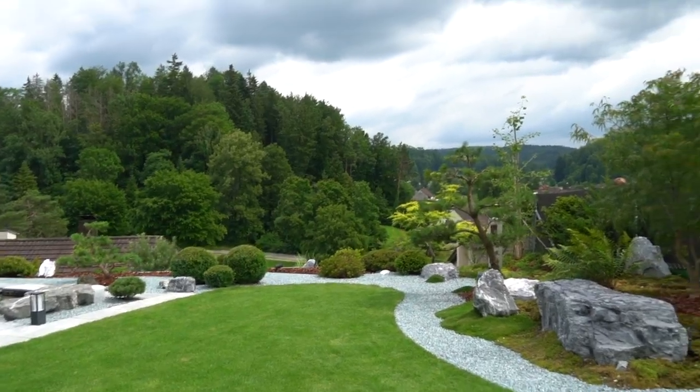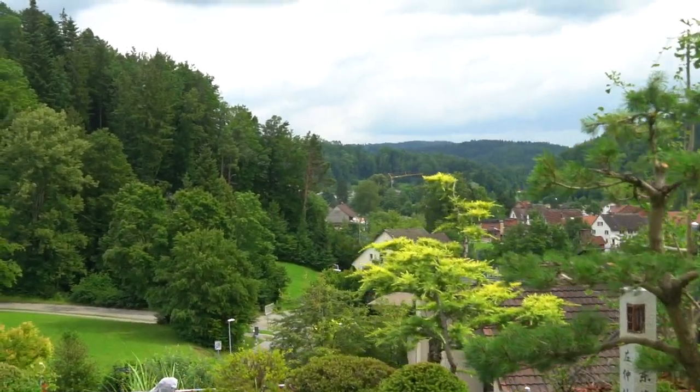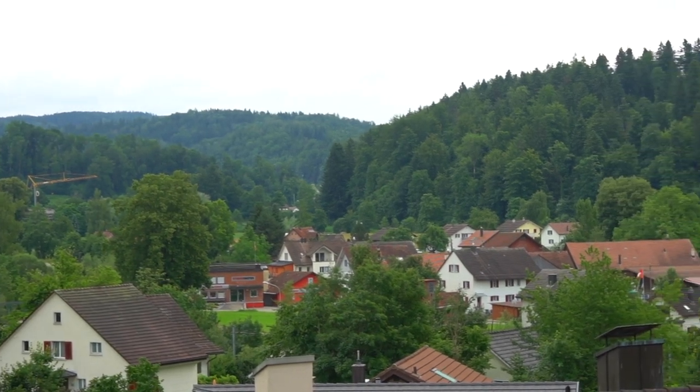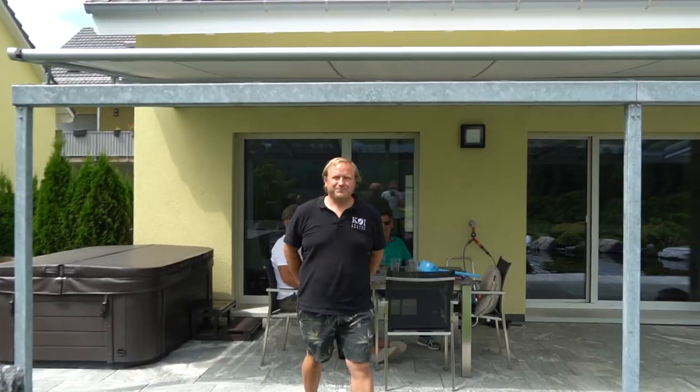Now we are at his place here in Switzerland, and before we go see the pond, look at this view. Imagine sitting here next to your koi pond and having this view. So, Philip, I don't know where to start. It looks amazing, man. Thanks.